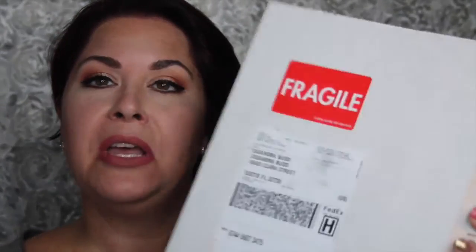So this is the box it comes in. I did cut the tape, but that's about it. Just a plain white box, nothing too special about it. Some bubble wrapping, some gold tissue paper. The tissue paper is pretty. It's kind of like a champagne-y gold.